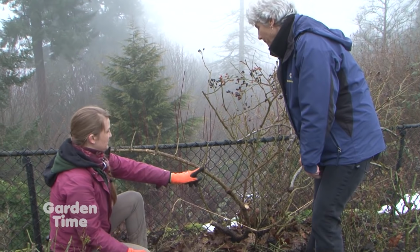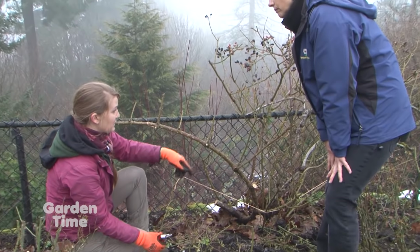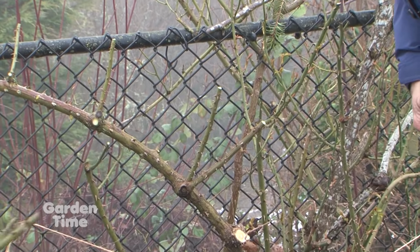Absolutely, and that just creates kind of a neater look, and once again, the blooms are coming from the lateral from last year's growth. So just kind of cleaning them up a little bit. It's good to keep them uniform in size, because it makes for a better shape.